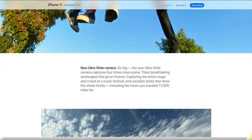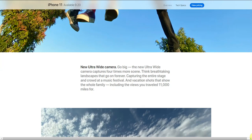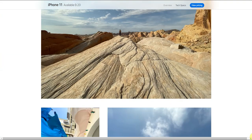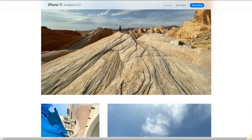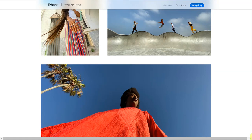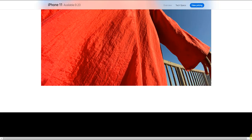It also has an ultra wide camera. I think it's for the back or front, I'm not sure. If you guys want to read all this other stuff, I'm not reading all of this, it's going to take forever. Yeah, y'all see the pictures here.